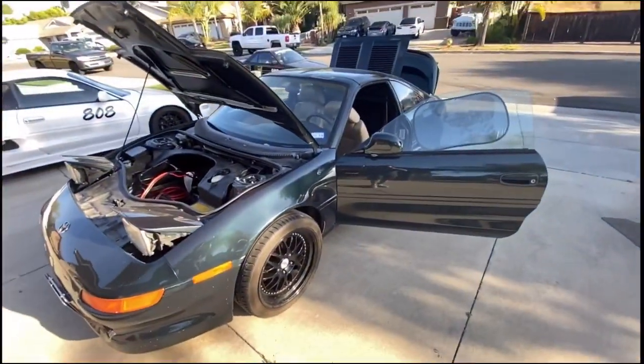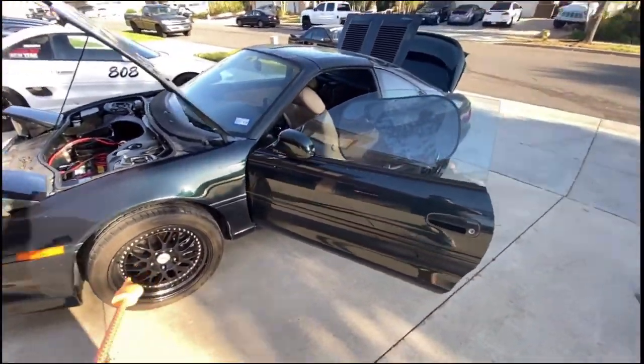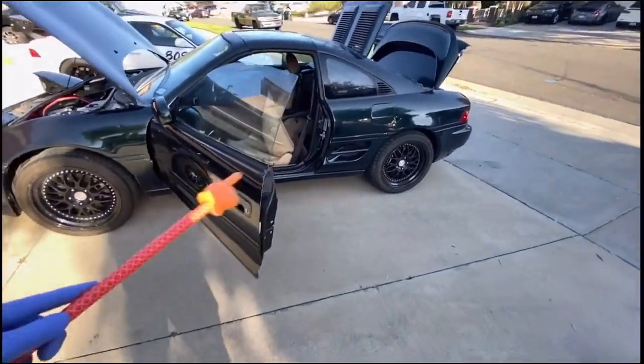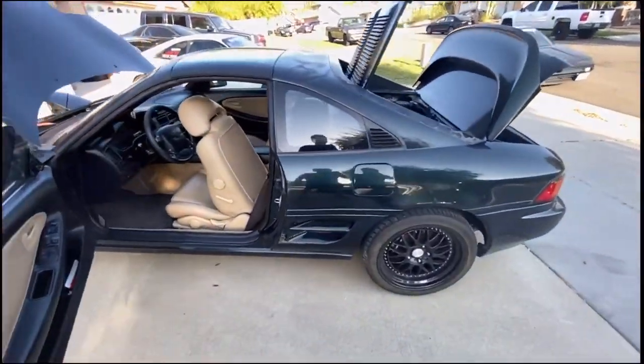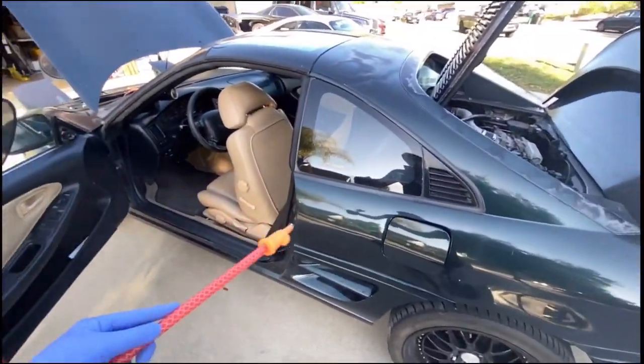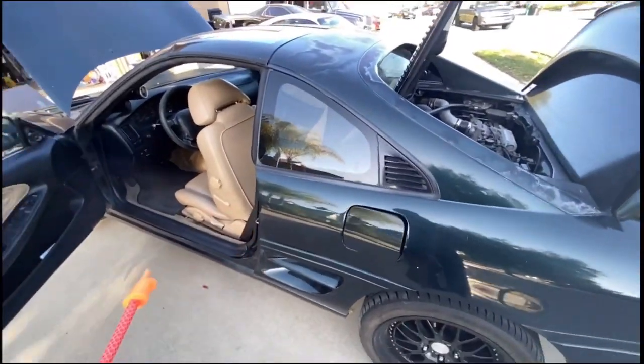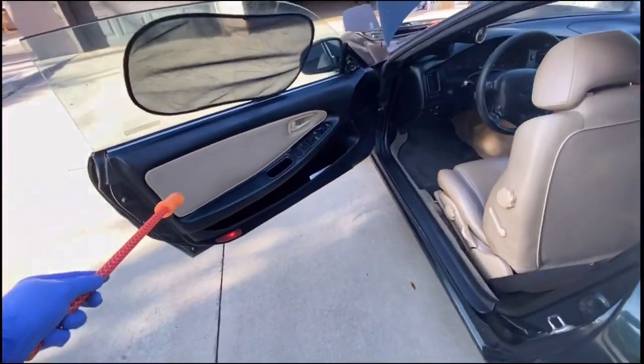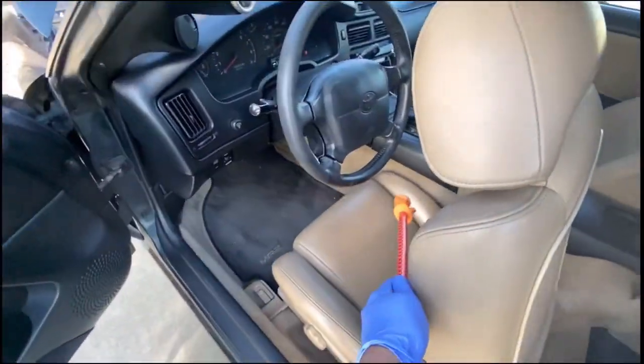So just look through the whole car in detail. The whole process should take you about maybe an hour if you're really going to go into it. But that's how we determine the negotiation with the car, like, hey, the car needs more work than it looks like. So that's pretty much it as far as the outside.